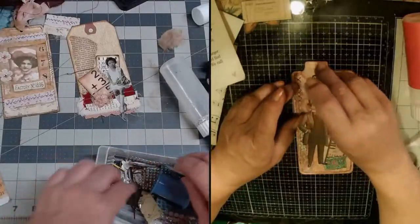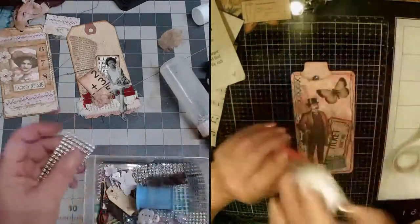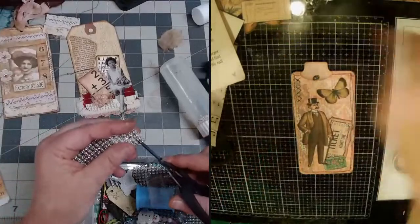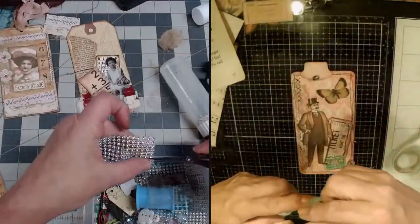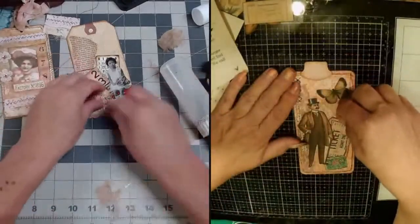What if I put that screw on here, right there? I wonder if I can make it work. Look at that. Okay, let's see. Because I think that would look extra fancy. Wait. Maybe I put it here.